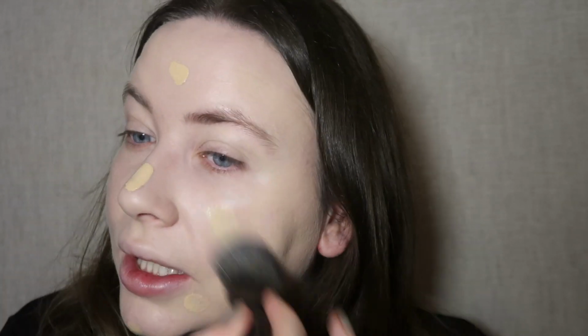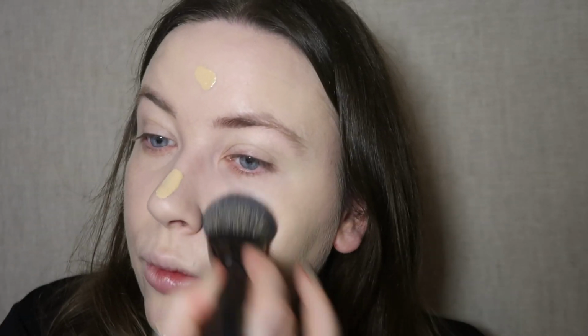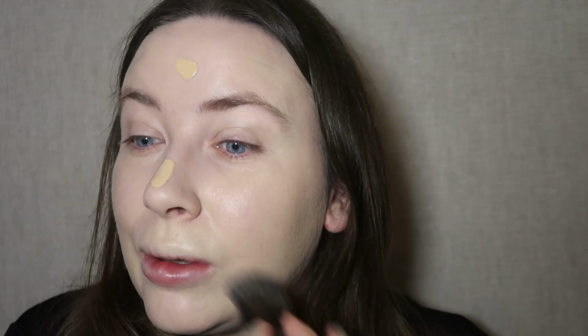Even with adding in the Estée Lauder, it's giving Ghost. Let me add some more Estée Lauder. The combo of those two together is really nice. I always got on well with Double Wear. At one point it was my daily foundation, I would wear it to school.